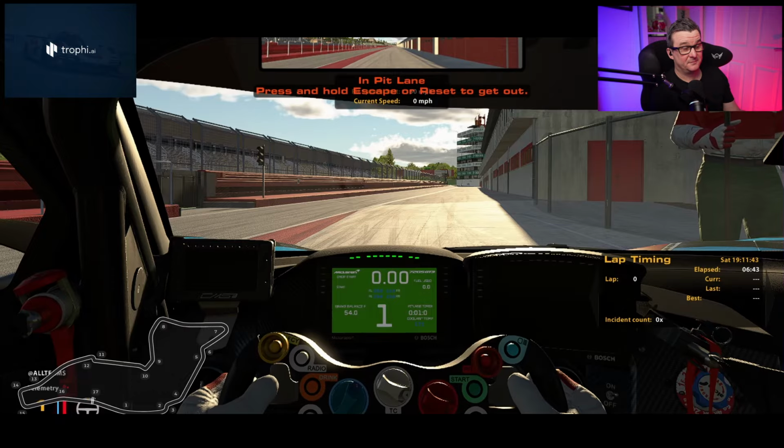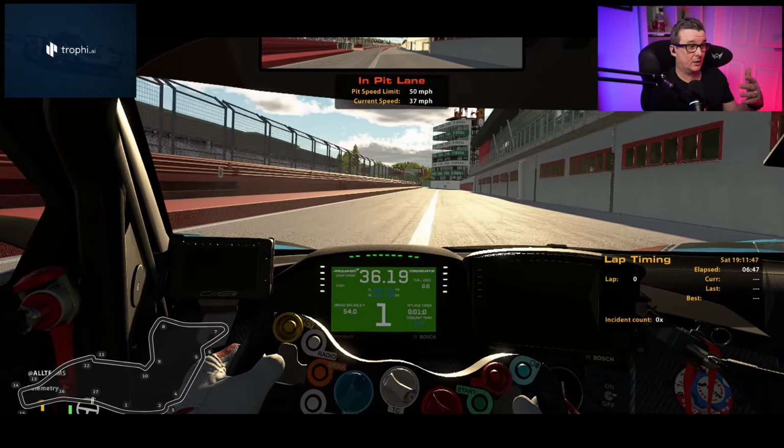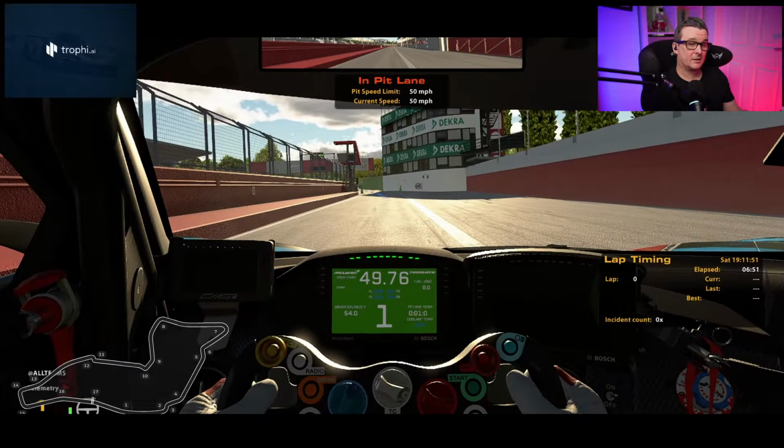I really like that. That's exactly what I'm looking for. I'm looking to try and get used to this track. Never driven here before like all the others. It sounds promising so far.